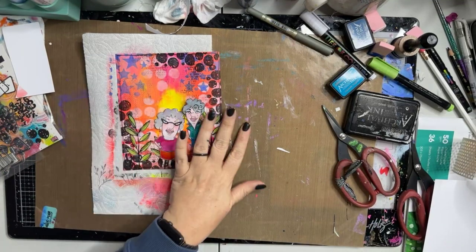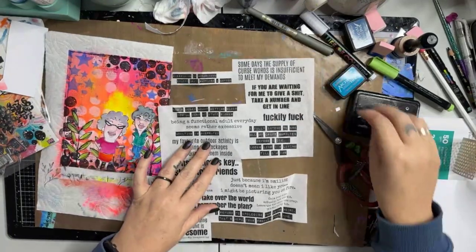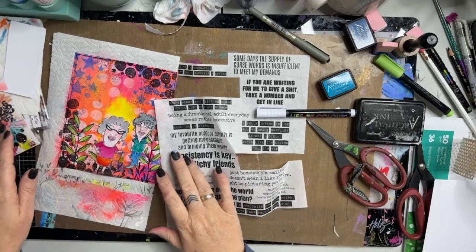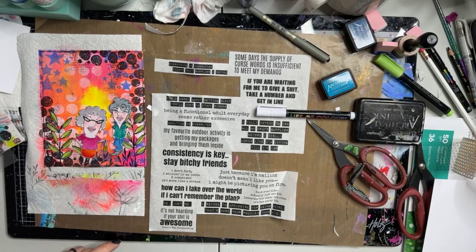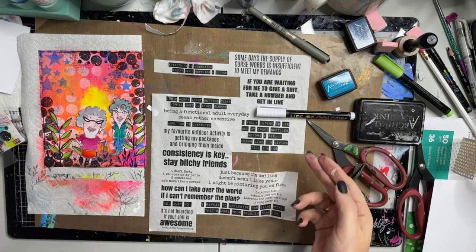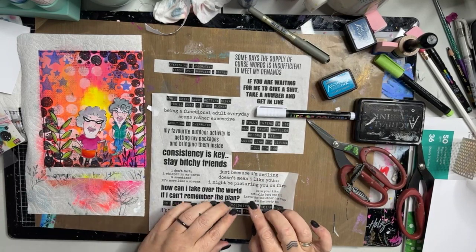Okay. The girls. I feel that they need a super cheeky statement. So this is the super cheeky unfiltered thoughts, or bits and pieces of it, because of course I've been cutting into it. I really loved these. I just felt the need to put something super cheeky into paper. So there's some really funny things on here.